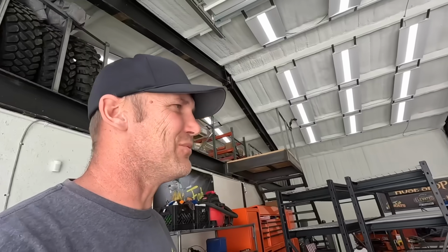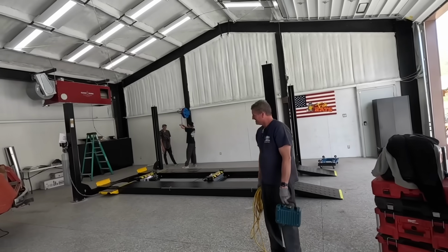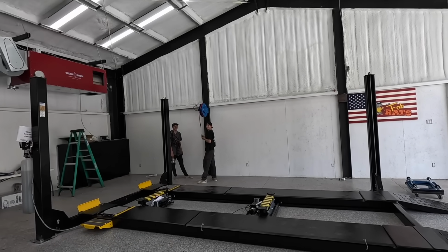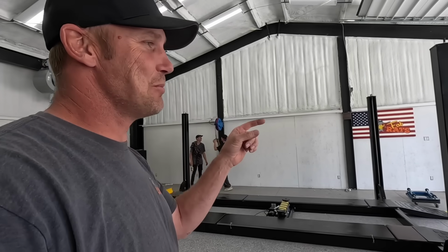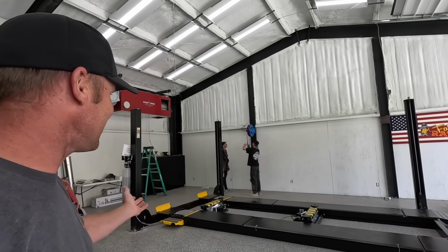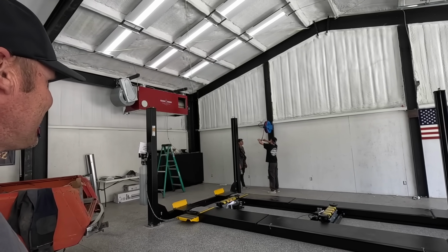All right, these guys have whipped this thing today. Look at that. We got a real live hoist in here. You guys helped. You're way faster than just him. So I helped him last time, and I wasn't a lot of help. I didn't know what I was doing putting the hoist up. But these guys, they got it fast. So thank you very much.